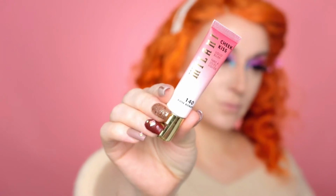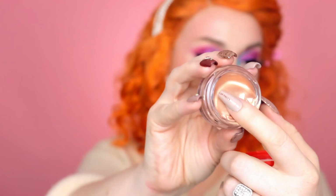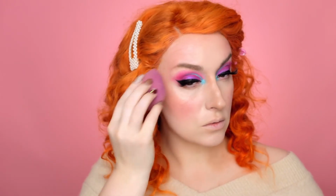For the blush today, I'm using Milani 140 Cheek Kiss. The blush is definitely very pigmented, so watch out, don't use too much. If you are looking for that wet looking kind of skin, this highlighter from Revlon and Wonder Woman 84 is the way to go. This one is so beautiful.